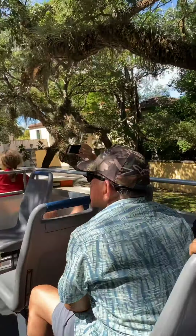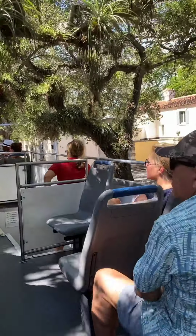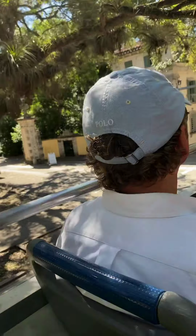Wow, look at this place. Right there to the left, the main entrance of the museum and garden. The actual castle is on the other side of the bay.